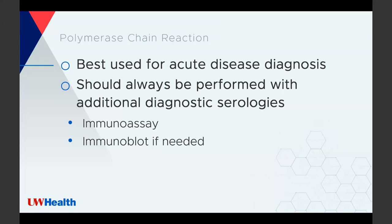Overall, PCR is not performed as much, as the clinical use of PCR may detect a broad variety of different species. It is great at detecting the genus, but again, not very good at specifying if it's Borrelia burgdorferi or if it's another Borrelia.